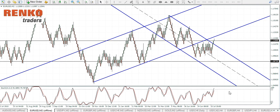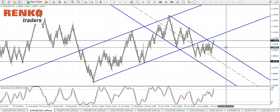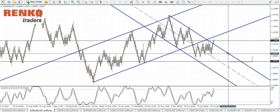1.0875. You also have the stochastics right now, which is posting a higher high compared to the lower high in prices right here. So this is a hidden bearish divergence, and therefore you could expect near-term declines in the euro. But as mentioned again, the NZDUSD is probably the safest currency at the moment.